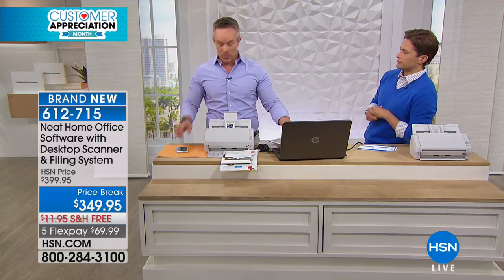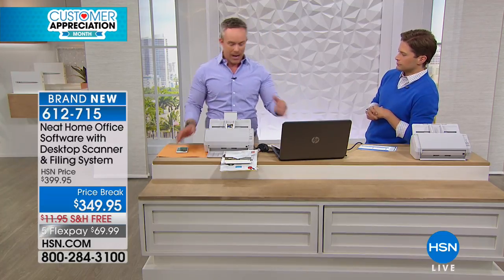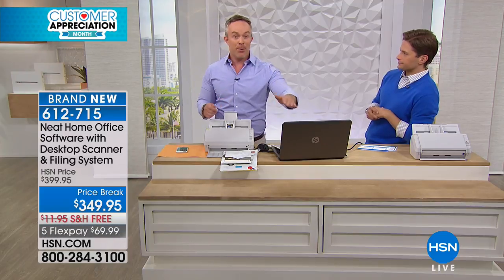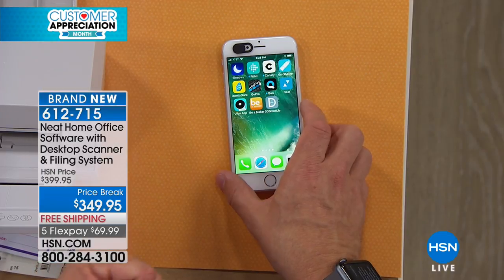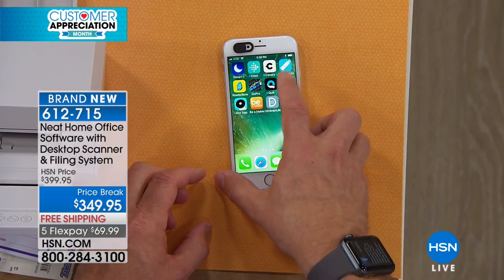We can run to our tablet, we can run to our phone, and that's what I want to show you. So I've scanned everything, I've taken photos, I've been using my Neat. And the more you use it, the more digitally accessible it is. So all of a sudden, you're on the phone and the guy's like, well, where's your warranty? I go to my Neat right down here on my phone.